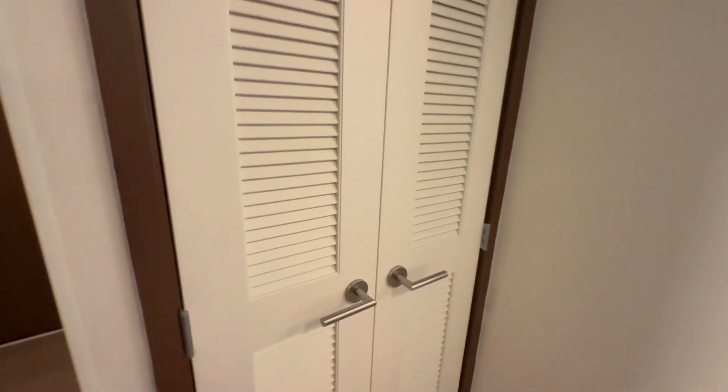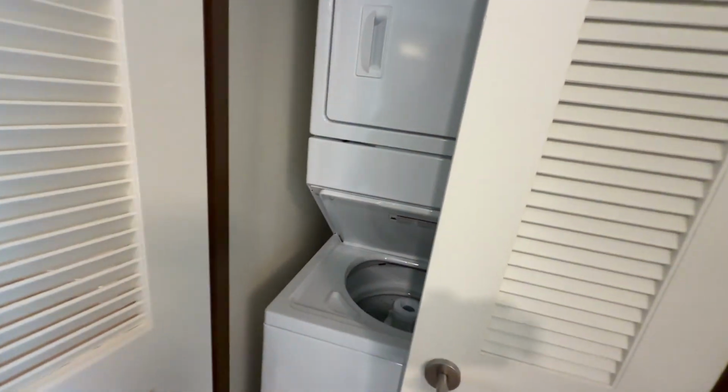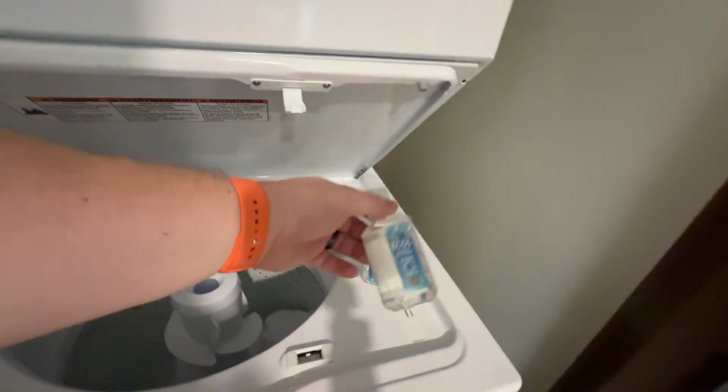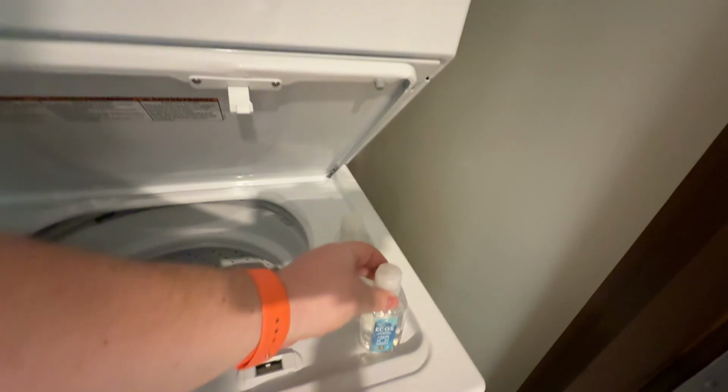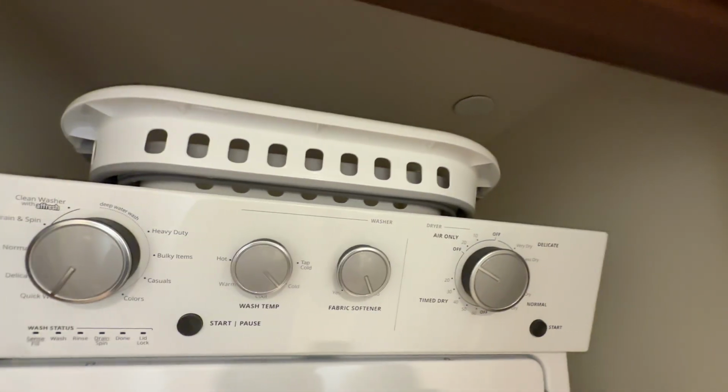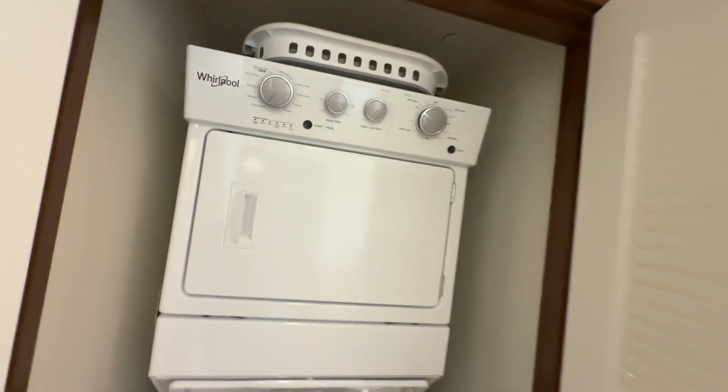Behind these white doors here is going to be your in-room stackable washing machine and dryer unit. They do provide you with two bottles of Ecos brand laundry detergent. And then above the dryer over here, you do have a collapsible laundry basket for you to use during your stay as well.